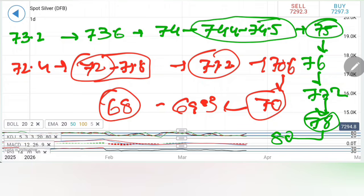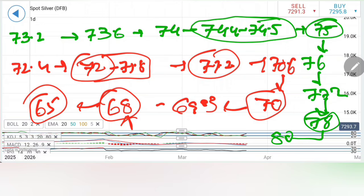69.3 and 68 should arrive. 68 is a tremendous support, it should not break 68. If 68 is taken at any point of time in the near future, 65 it is going to land at. I do not expect this to happen today, but yes, these are markets, everything is possible. These are markets, neither yours nor mine, and hence trade with the stop loss, trade with the trailing stop loss.